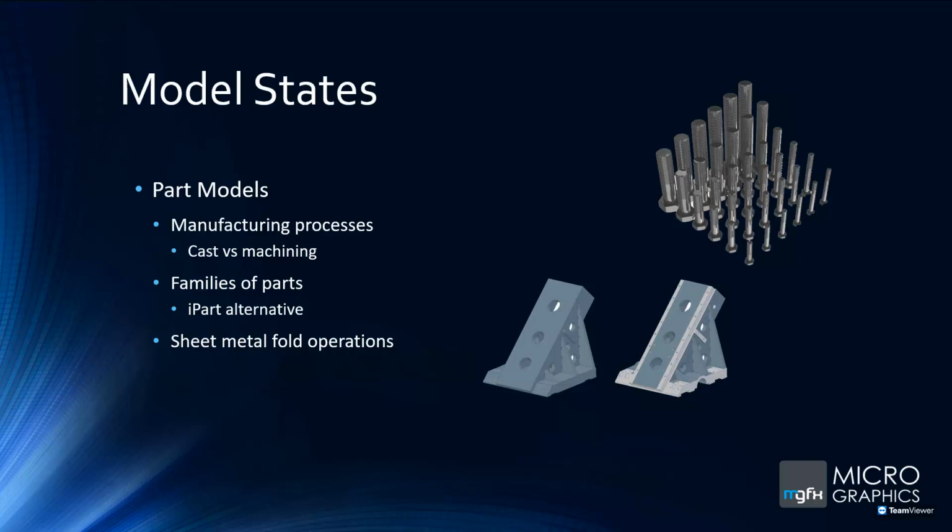Then you can do your families of parts, as I said. So this is actually an iPart alternative. It doesn't mean that iParts are not still there. They are still there. You can still use iParts. This is just an alternative to iParts if you want to start using your model states.